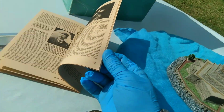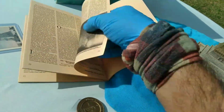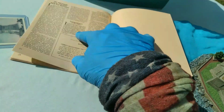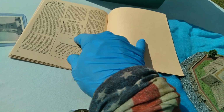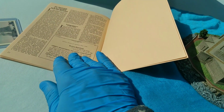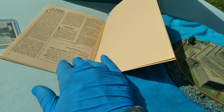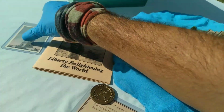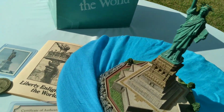And then ultimately, by 1902, it was just deemed an ineffective light. This shows you inside the head how the graffiti was already starting to accumulate from visitors. So the extinguishment of the light was 1902, and then maintenance of it went to the National Park Service in 1933. Between 1902 and 1933, it was maintained by the War Department, which is pretty interesting in itself. And Bedloe's Island was not officially called Liberty Island until 1956. But this details the construction and the dedication with President Grover Cleveland. Very interesting book, very beautiful keepsake piece.